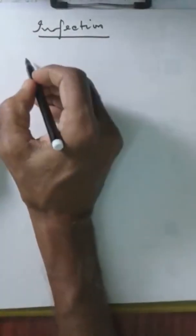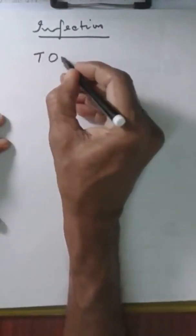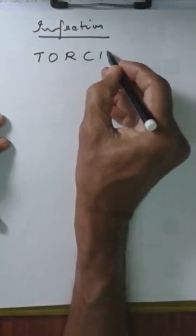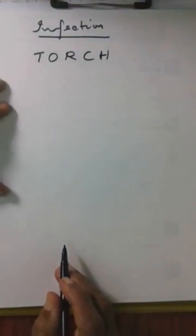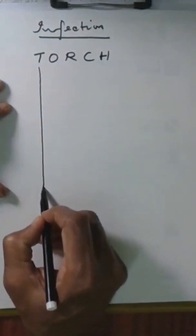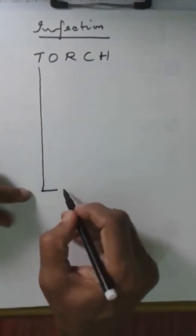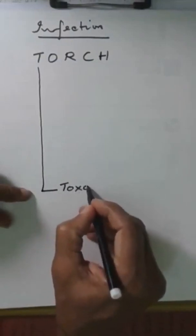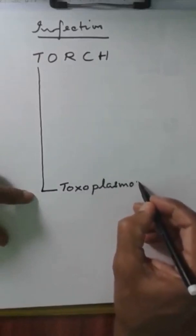This is medically called by a popular term, TORCH. It's an abbreviation for: T means toxoplasmosis.